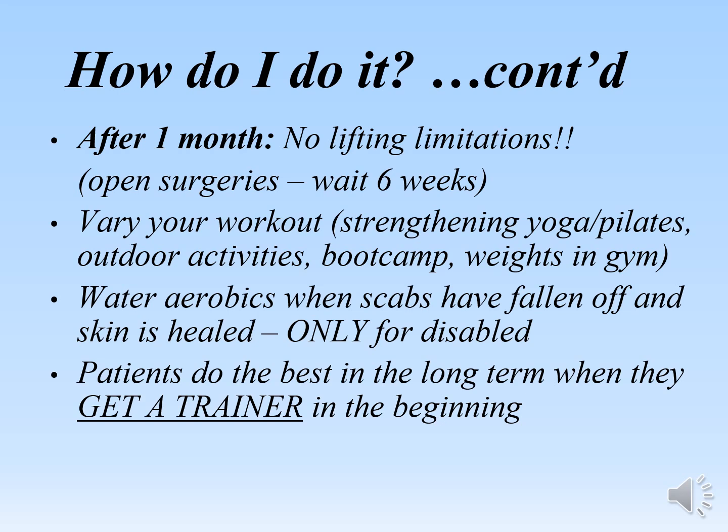Patients do best in the long term when they get a trainer in the beginning. Even if you get a trainer for 4 or 6 months, that will be the best decision you ever make second to the surgery itself. People who get trainers generally do far better in the long run than people who don't.